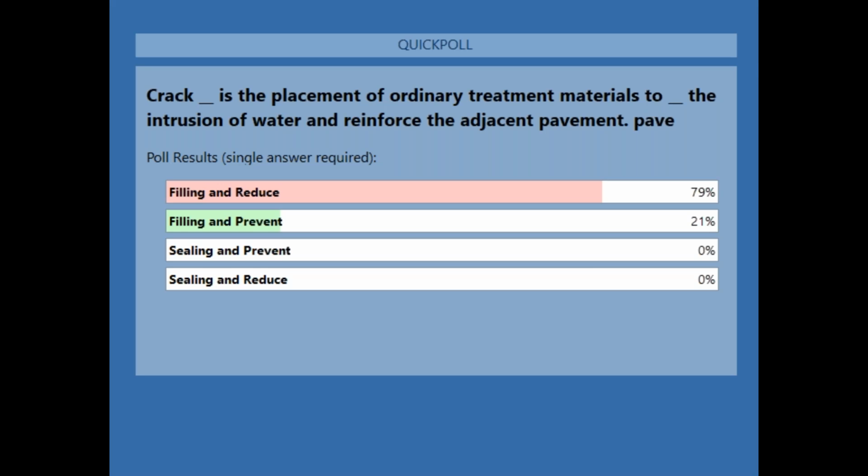Crack filling reduces the amount of water intrusion because it's a temporary product where we're only seeing a few months to a year. So once that opens up, we're letting water penetrate that area. And crack filling is not designed to seal the area and move with the working crack. So it's not going to prevent the water from penetrating, but it will reduce the water from penetrating for a temporary time.